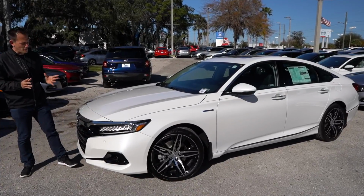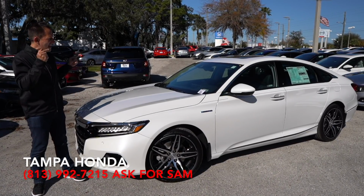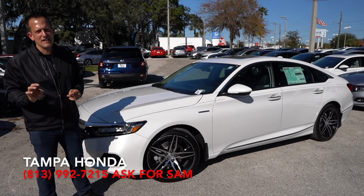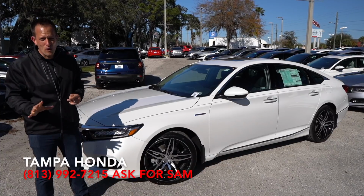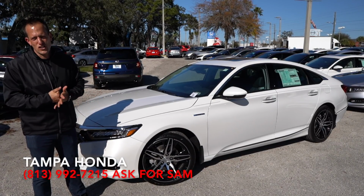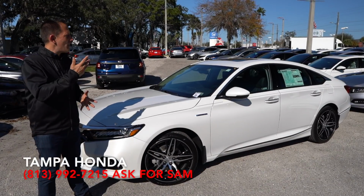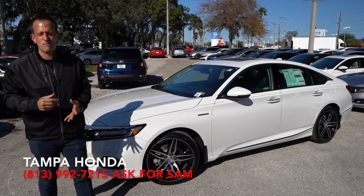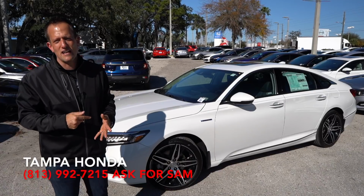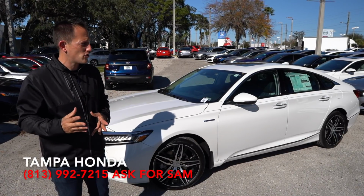All right, guys, been another great day here at Tampa Honda. I definitely got to thank Sam and the rest of the crew for getting us their very first. This is it, the 2021 Honda Accord Hybrid with that touring trim. It really shows that with this generation, there's still a little bit longer, a little bit more life in it. With the changes and the updates that Honda has made, they really have kind of freshened things up, especially when it comes to that functionality of the interior with the wireless Apple CarPlay and Android Auto.